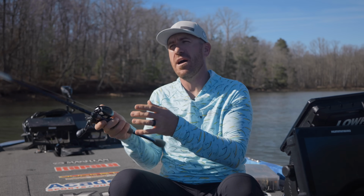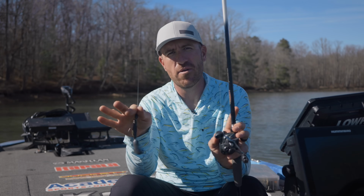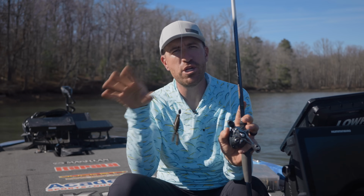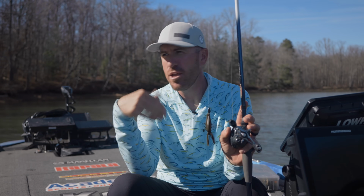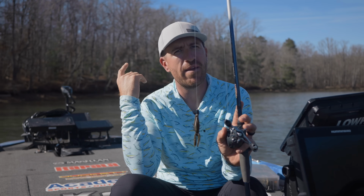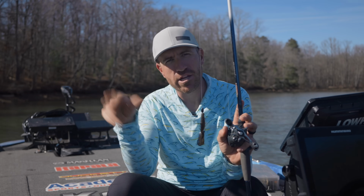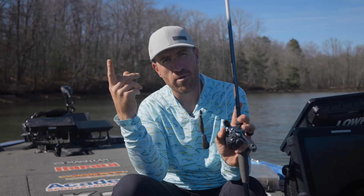So as far as rods, my favorite all around is a 7'3" heavy, okay? A 7'3" heavy is your perfect all-around pitching and flipping rod. You can pitch around wood, you can pitch around docks. It gives you enough power to get fish out of laydowns, but it's not too much to be able to make those accurate casts or little roll casts around a boat dock, you know what I'm saying?